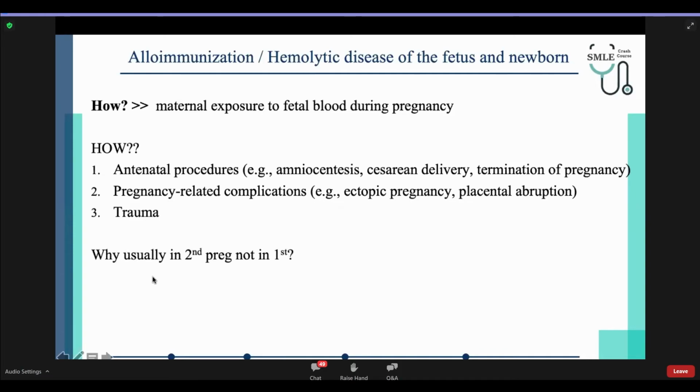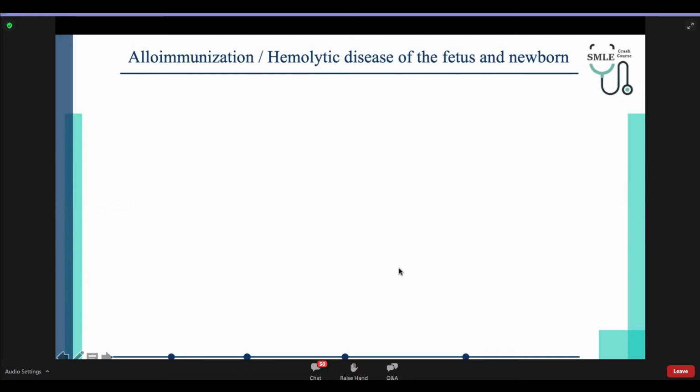Okay? So when we say most of the time this disease happens in the second and third and fourth and fifth pregnancy, it does not happen in the first pregnancy. Why? Because the mother will develop something called antibodies, and you know the antibodies, it's IgG and IgM and other types. Our system develops IgM the first time it encounters something weird, for example. But the second time they will produce IgG. Now IgG can cross the placenta and go to the baby, to the fetus, and destroy their blood cells and have hemolysis. Okay?